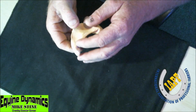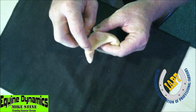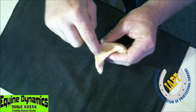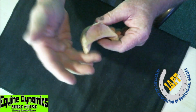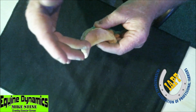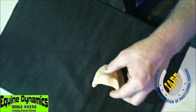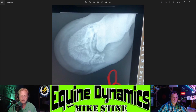Yep. You're on camera 3. Go ahead. Okay. So, can that show? Yeah. You're right there. So see, this is the articulating surface. Most of the time, the wing fracture is going to be completely behind that. So this is actually up into here a bit. So that makes it a little more difficult than your normal wing fracture.